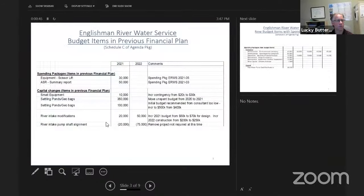So in the budget changes, I've got different categories here. The first items on this screen are spending packages, which Mr. Doxey quickly referred to. And these were in the previous financial plan. So the first 2 items here were in the 2021 column last year, and now they're in the current column. But in order to give the board a background, we create spending packages, which explain the project. For larger items, we put them in spending packages to explain the project. So these are not new items. They were in the plan, but there's a spending package for them in your package on page 21 and 23 of the agenda package.